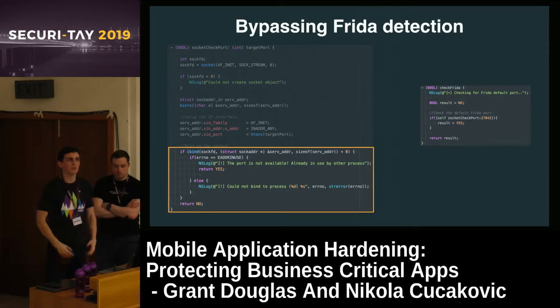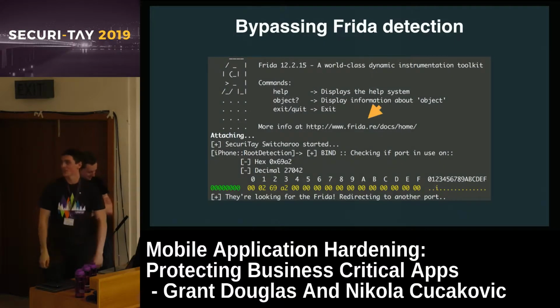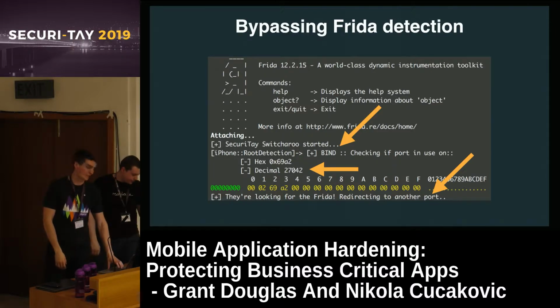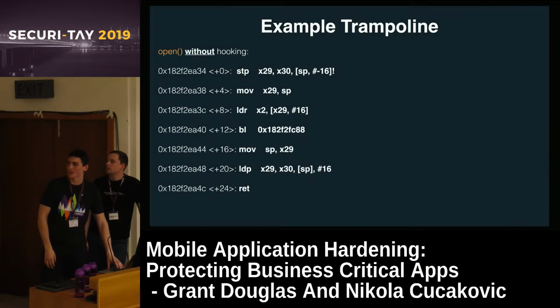Can anybody guess what tool we would use to bypass a Frida detection? It's Frida. So in this example here, again, we're just looking for the bind API. We're checking to see if they're using the default Frida port, 27042. If they're on that port, we just push it to something else, to 27043. And what this looks like in our test application, despite us hooking the application, the Frida check's bypassed. So that's a really basic example.